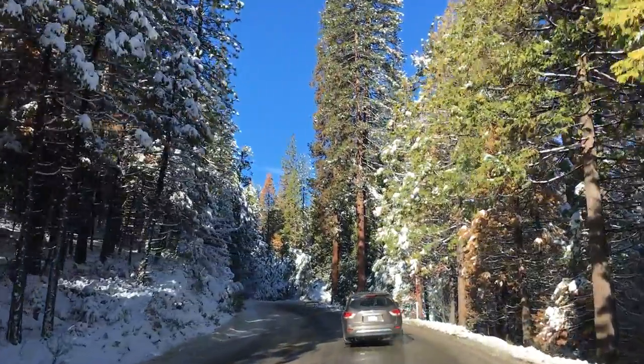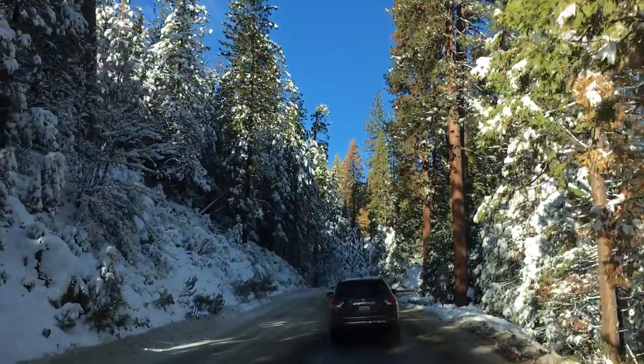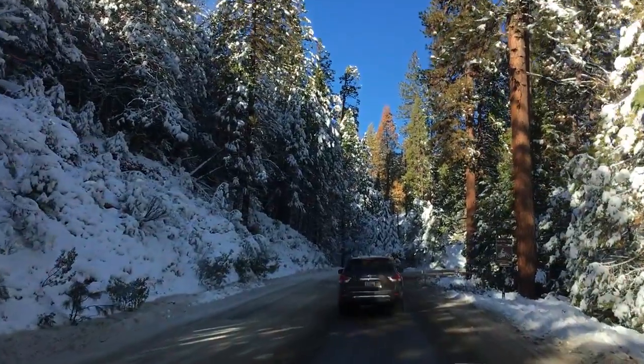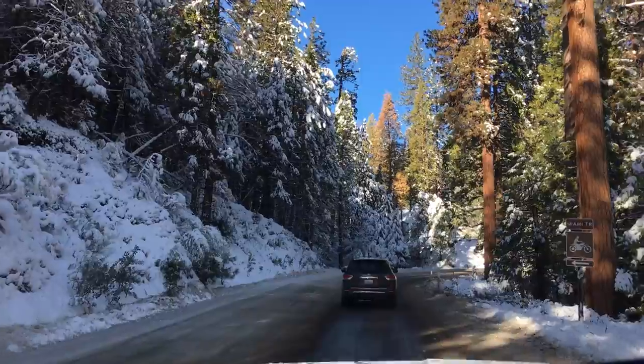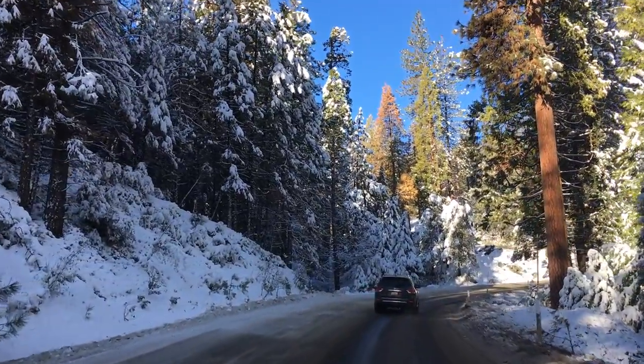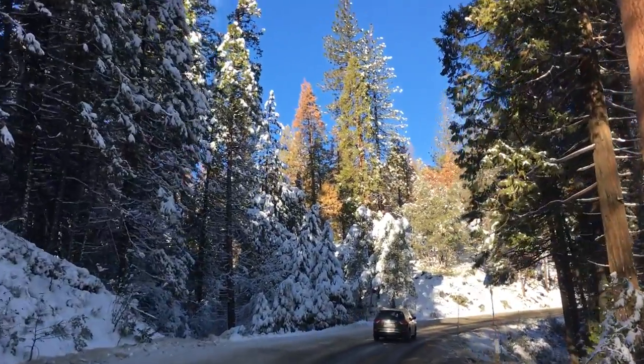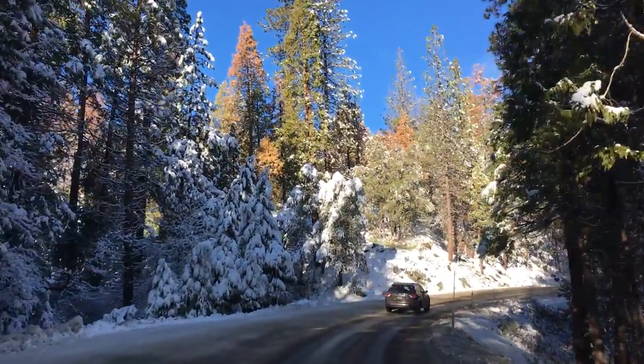And you can see that there's snow everywhere. I've never seen so much snow at the park before. It's beautiful. We usually hike this area. There's the Miami Trailhead for dirt bikers and snowmobilers. There's a really nice area to day hike before you get into the park.